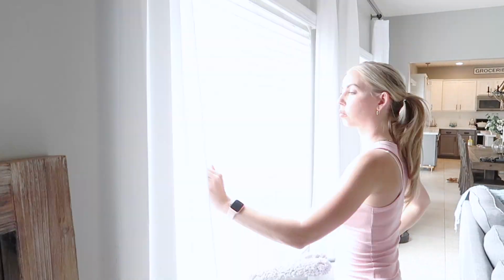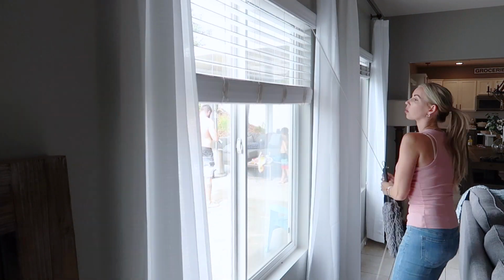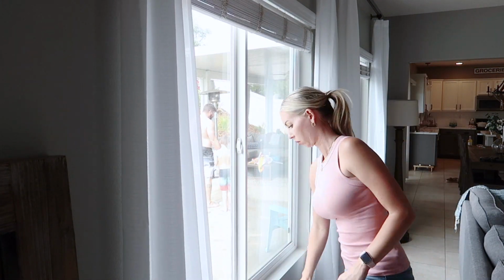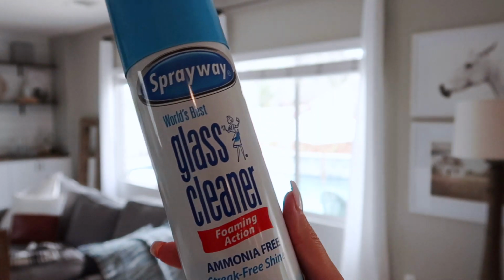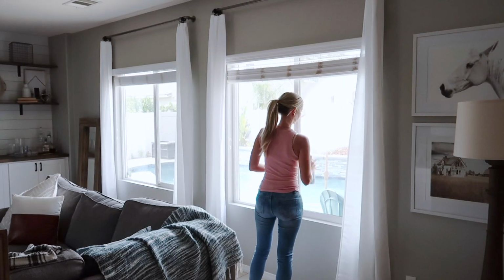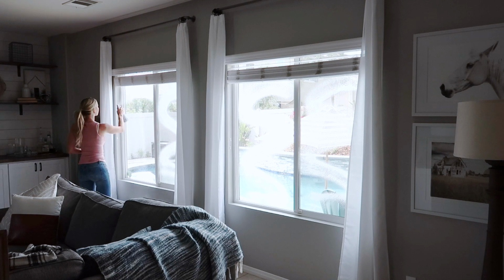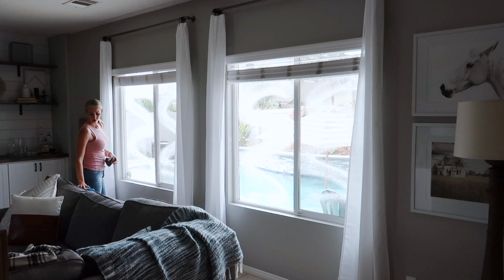So I'm going to go ahead and start with these windows and get these shades all dusted, and then I want to wipe down the sill itself. We're going to be moving the couches back even completely and getting that all cleaned up because it's been a few months. So we're just going to be tackling a lot, even going through these cabinets. You can see here on the left side of this screen, there's just a lot of clutter in there.